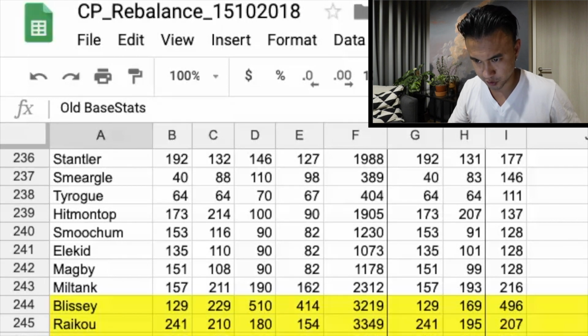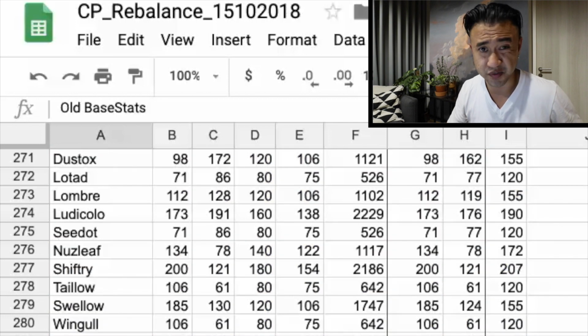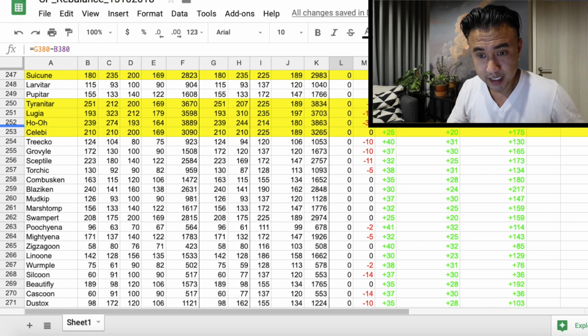It was at 274 defense before. Now it's at 244 with a plus 21 HP. So HP was originally at 193, now 214. Celebi, plus 25, I guess, whatever. I'm not gonna go through the Gen 2 starters because I don't care. I guess let's see what else.